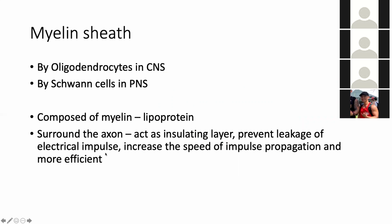We saw that already. It acts as an insulating layer, prevents leakage of electrical impulse, increases the speed of impulse propagation, and makes it more efficient. So it is for insulation, preventing leakage, and increasing the speed of impulse propagation. That is a pretty cool arrangement, so that nerve conduction becomes more and more efficient. It will contain all the electrical impulse so that it doesn't disappear.